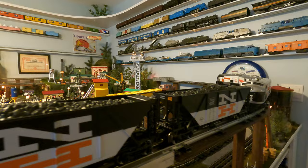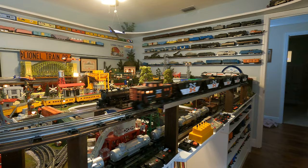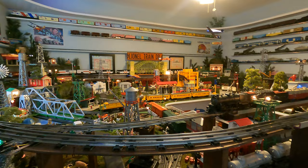So the hoppers in their rolling stock, I haven't had any issues with. I haven't tried any of their other stuff. Switch some switches, turn that one off, turn the other one on.